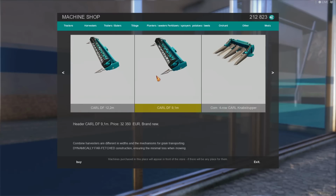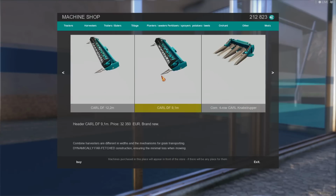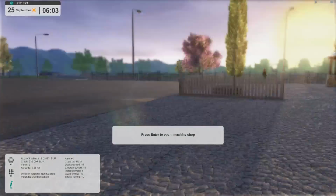9.1 meters is $32,000. I don't know if I'm going to have it. Let's see, if I do the math, 160, the total would be 190. Over 190. But that seems like that's going to be the best way to do it to get the minimum loss when mowing. So we're going to go grab the NUBSTOMPER.